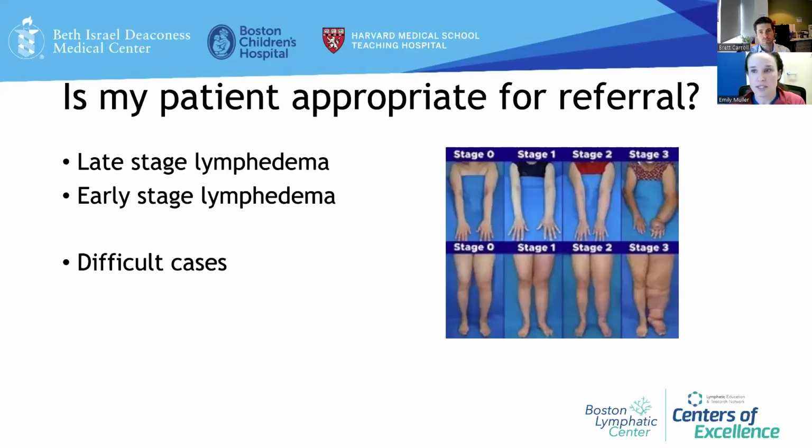And also some difficult cases, like patients who have difficulty tolerating compression, or patients who have recurrent cellulitis and you kind of don't know what to do with them. I think oftentimes just a referral to a center that has access to the imaging tools and the full workup might help elucidate some of these things for a patient, regardless of whether or not they're a surgical candidate.